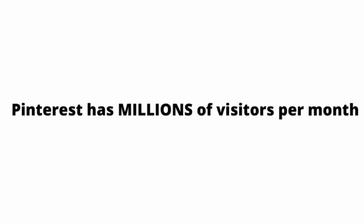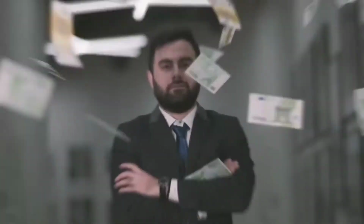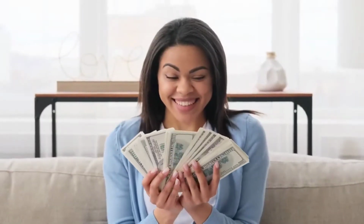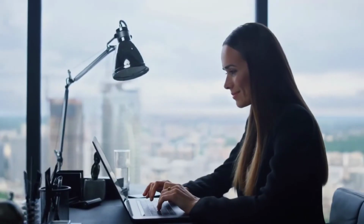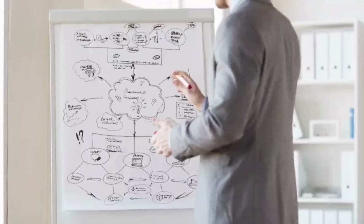Pinterest has millions of visitors per month. Whether you're familiar with Pinterest or not, it's huge, and you need to be making money from it. Lucky for you, I'm going to show you a great method today that will have you earning $50 to $300 per day with Pinterest without taking pictures, creating blogs, or inventing any product. So be sure to pay close attention to every single money-making minute of my step-by-step instructions.